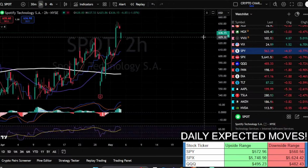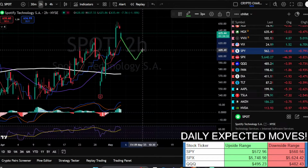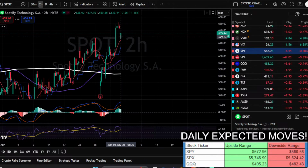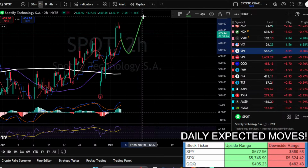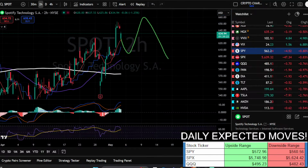Nothing here looks too... Okay, 2-hour looks bad. It's 2-hour crosses down, bad, right? 2-hour crosses down, probably starting that downside move. But if the 30-minute can just figure this out first, you might get one more swing up and then see that start to collapse, right? Looking for the weakness, right?